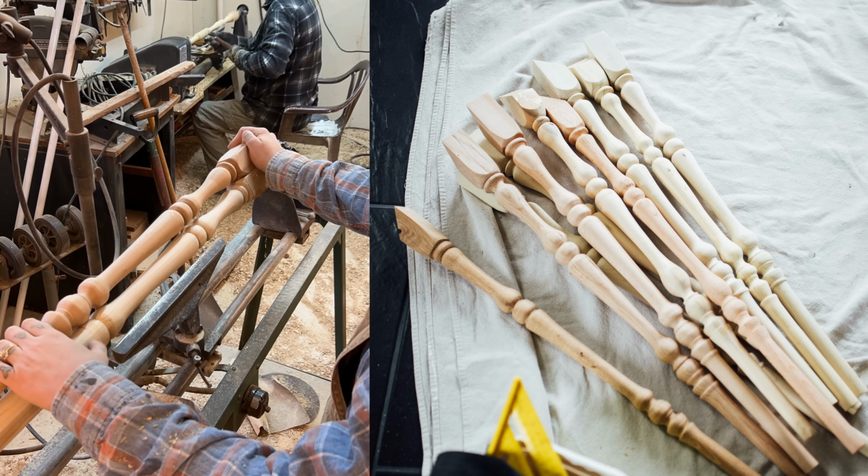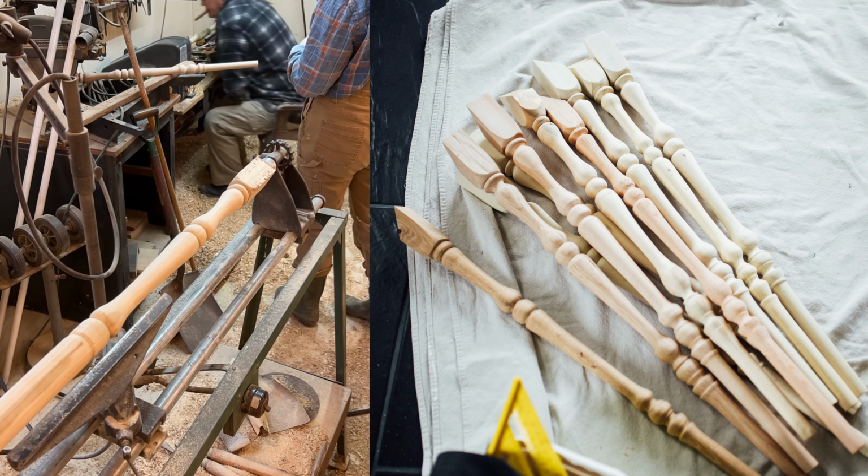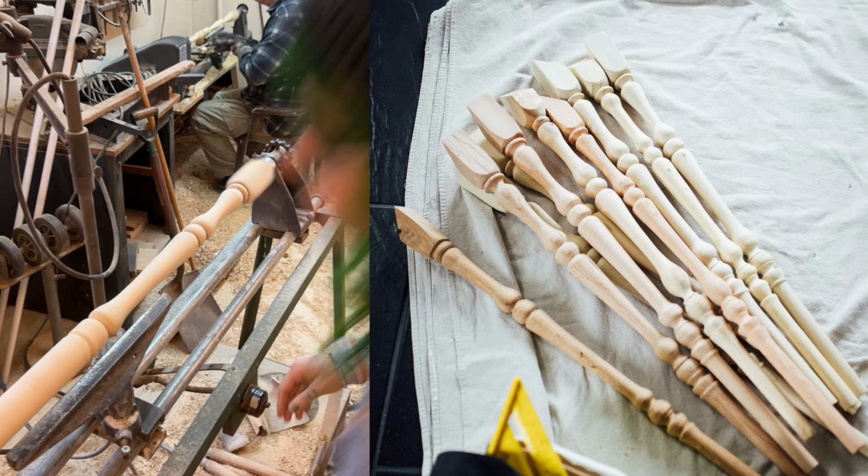Side note here, if you have not seen my staircase video where my dad and I made spindles for my staircase, you should go watch that because I think it's very cool.